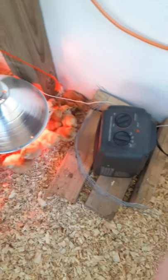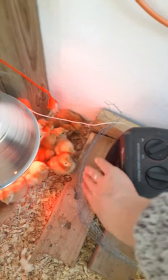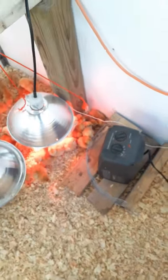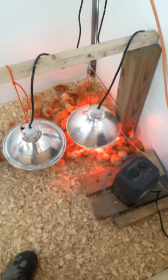We supplemented with this heater last night. I just made a little fence so they couldn't touch it, but it's not hot anyway. I can put my hand on it. Just a little extra protection to keep them warm. Everybody stayed warm good last night. Still woke up this morning with 72 babies.